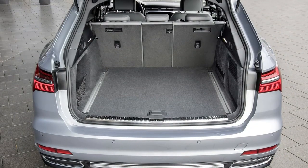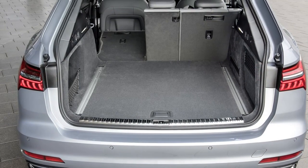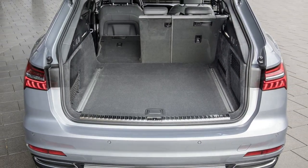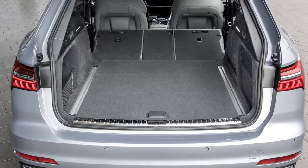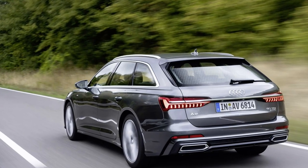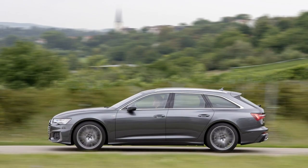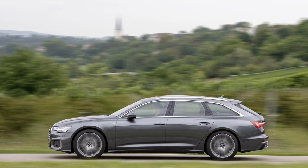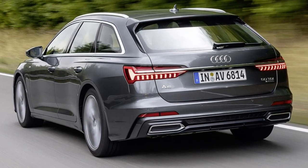The verdict. The A6 Avant isn't quite as good an estate car as the Mercedes-Benz E-Class Estate or BMW 5 Series Touring. That's because the boot isn't as large and practical as these two rivals, and that's the key reason people buy this type of car. You need to be careful with how you spec it as well, because the air-suspended car doesn't ride as comfortably as we expected.